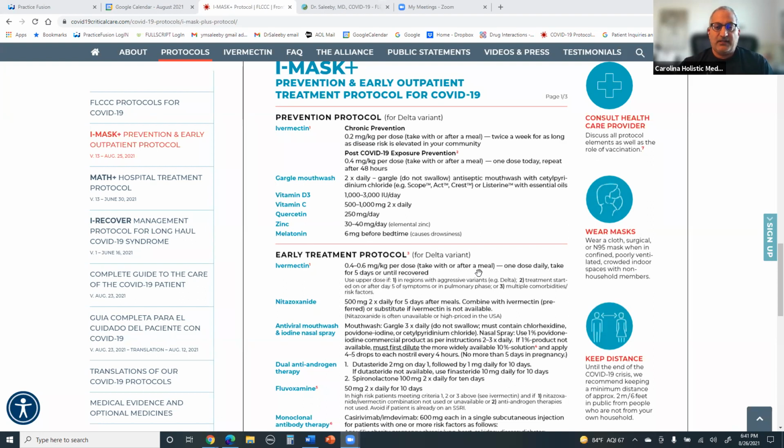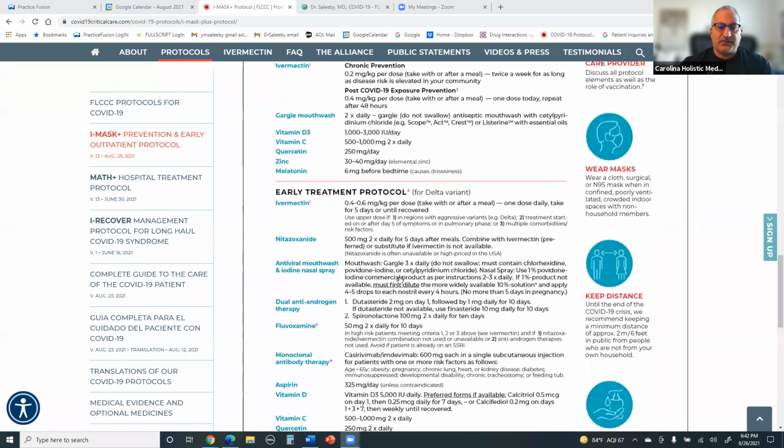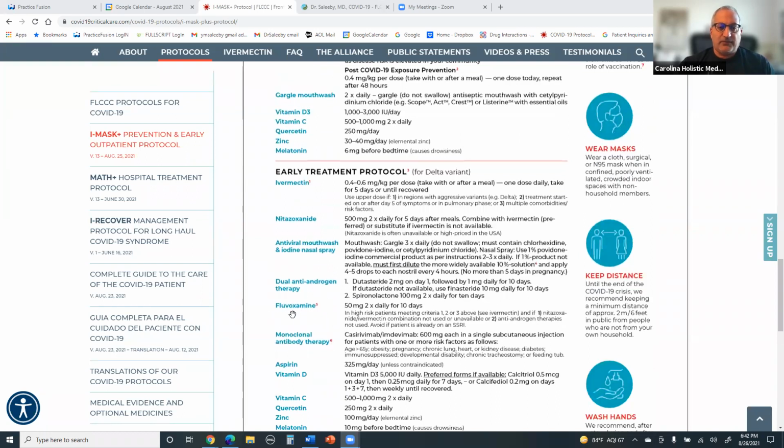And you take that basically daily, not twice a week, but daily, anywhere from 5 days to 10 or until recovered. And then you have to determine if there are other measures you need to take. So the other things that they've added is, like I said, the fluvoxamine or Luvox, again, been around, generic, so it's not that expensive. 50 milligrams twice a day for 10 days.